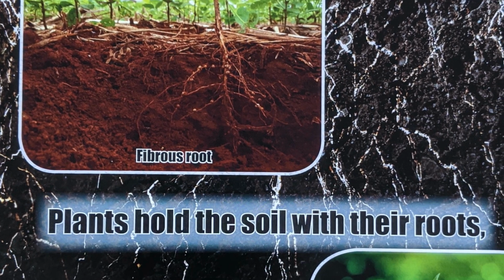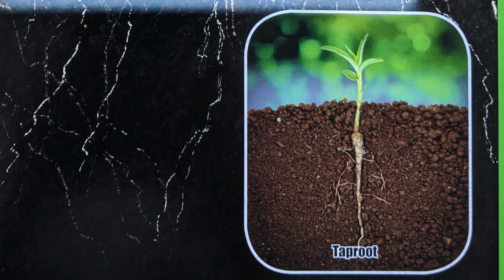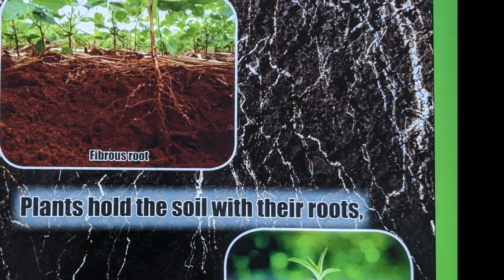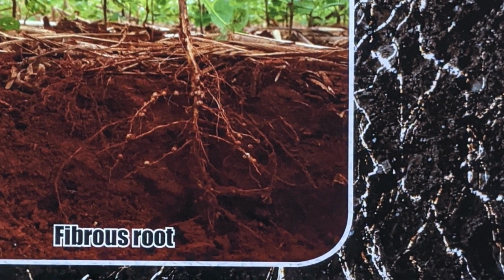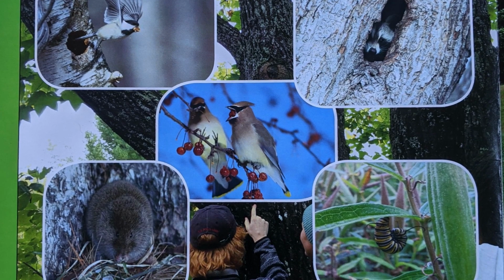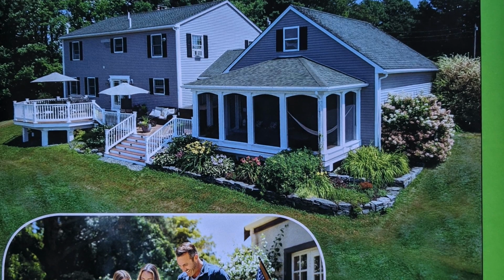Plants hold the soil with their roots. Fibrous roots, long skinny taproot. If you look closely at the fibrous root, you can actually see some little white nodules on there, which if you've watched my videos, you'll see when I talk about clover having a symbiotic relationship. And those are some type of bean, probably soybean plants. And they create habitats for birds, animals, insects, and for people too.